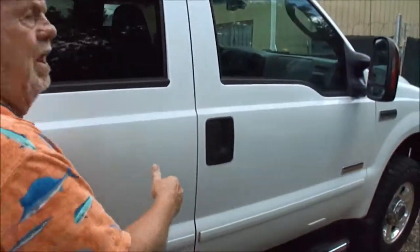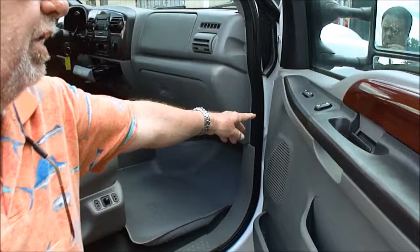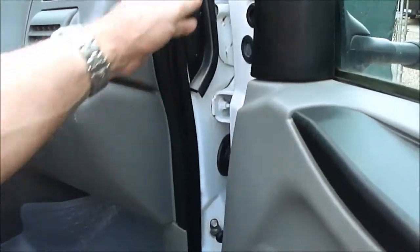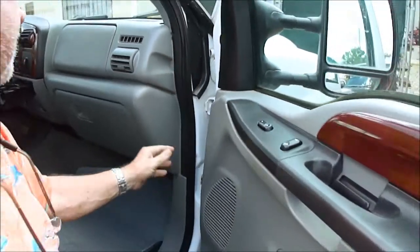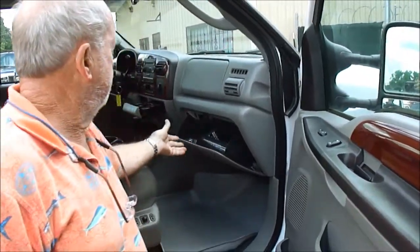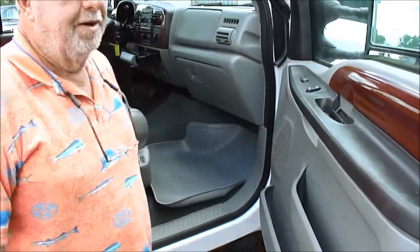Here's where you tell the tale of the tape on these trucks, folks. Look inside the door jambs. If it's been a work truck, if it's been a farm truck, if it's been on a work site, you cannot clean that out. Here's your books and all that, records. Carpet's perfect. This is a nice truck, folks, believe me.